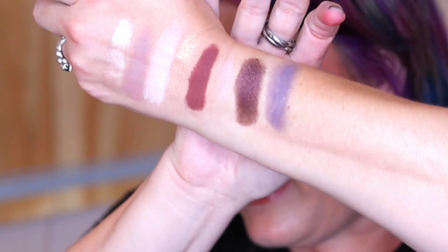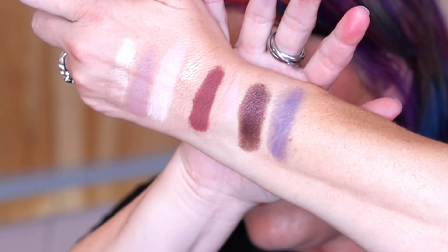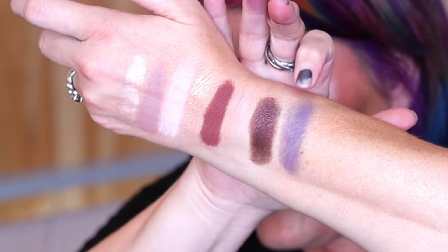And honestly, my least favorite is going to be this one here, because it just isn't a great periwinkle. I think that it just looks dirty. I think that you guys can see, maybe it's just a super patchy shadow. It doesn't blend well. It over blends. I mean, look, I'm rubbing my arm. It just kind of blended away. It's not a good shadow.